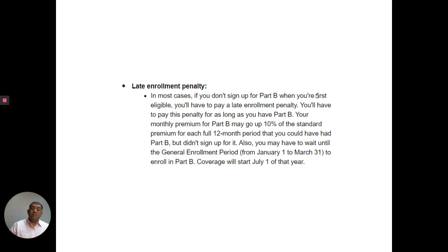Now, Medicare.gov talks about a late enrollment penalty. In most cases, if you don't sign up for Part B when you're first eligible, you'll have to pay a late enrollment penalty. You'll have to pay this penalty for as long as you have Part B. Your monthly premium for Part B may go up 10% of the standard premium for each full 12-month period that you could have had Part B but didn't sign up for it.